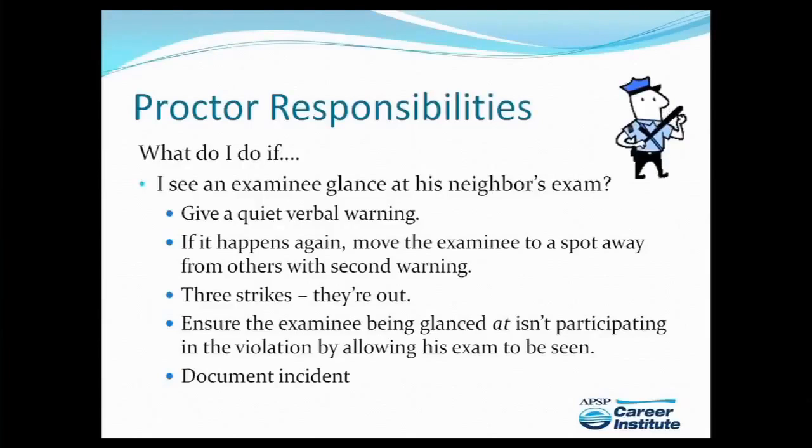Once the exam is over, just document the situation in a written description of the events and send it in with that exam. And finally, be alert to the possibility that the neighbor is actually allowing his or her exam to be seen by this individual doing the looking. This is also cheating, and if you see this occurring, both parties should be warned and then removed if the behavior continues after the second warning.